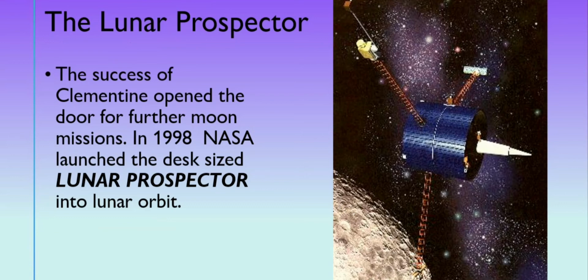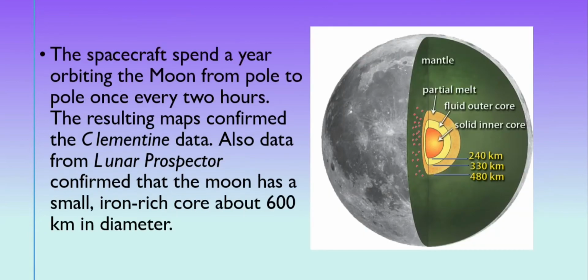The Lunar Prospector. The success of Clementine opened the door for further moon missions. In 1998, NASA launched the desk-sized Lunar Prospector into lunar orbit. The spacecraft spent a year orbiting the moon from pole to pole once every 2 hours. The resulting maps confirmed the Clementine data. Also, data from Lunar Prospector confirmed that the moon has a small iron-rich core about 600 kilometers in diameter.